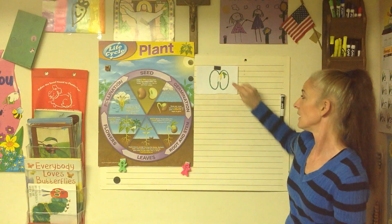Now last week we dissected a seed, and I think it's great that some of you took a picture of it and showed me on Seesaw. That was fabulous. Many of you were able to find, you showed me the seed coat, took the seed coat off. Remember, the coat protects what's inside of the seed, and when we did the dissection, I showed you that inside there is what looks like 2 little leaves, and that would be the baby plant.